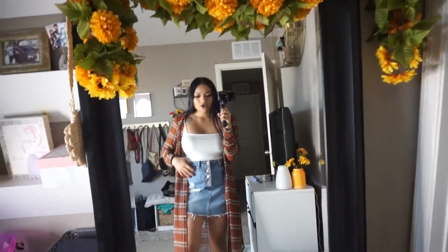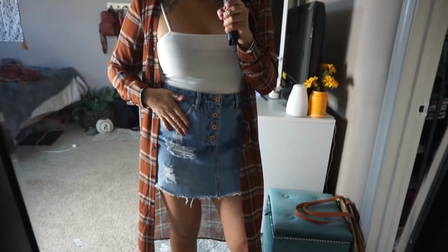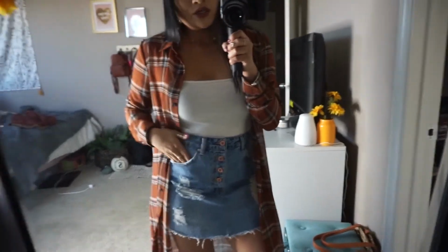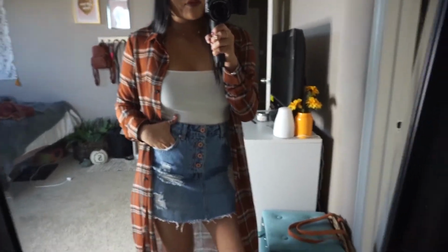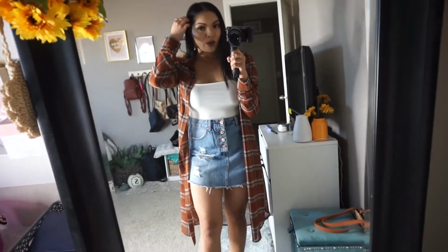All right guys, this is the official outfit I chose. So I'm just wearing this top from Target. This skirt is from Forever 21, and then this long plaid sheer cardigan is from Forever 21 as well. And then I'm wearing these boots that are also from Forever 21.